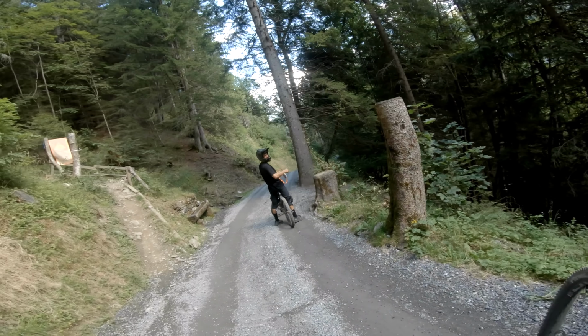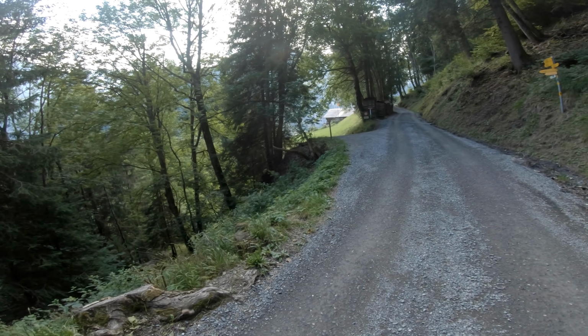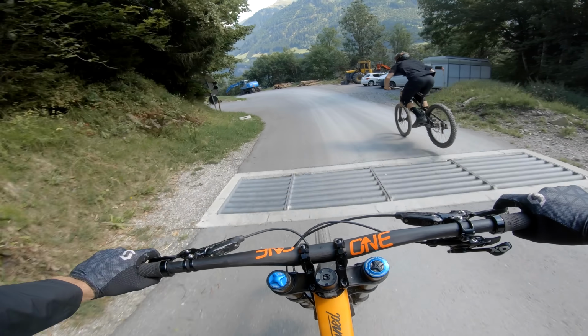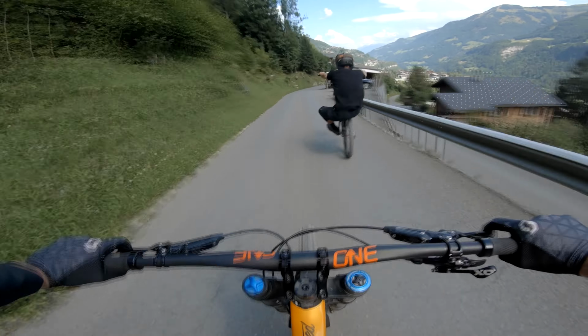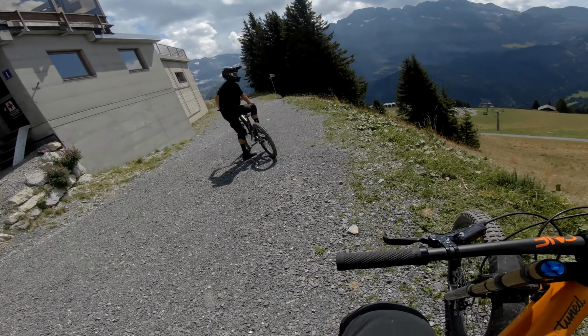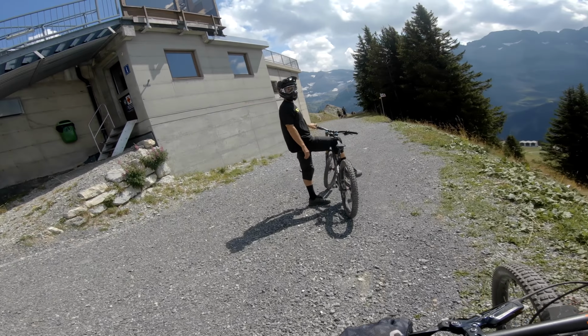Whoop! You can't ride the rest of the track. Aww. I mean, let's go back and do the proper thing. After bending this massive manual down the road, we headed back up the Telepherique to hit the whole track top to bottom. How many meters? What are the stats for this? 1,000 meters down to the bottom.